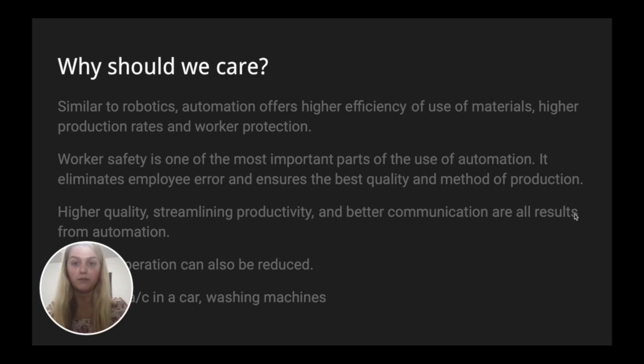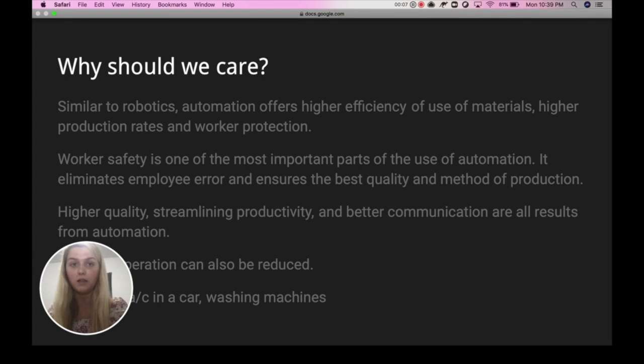Similar to robotics, we have automation, which allows for more efficiency in carrying out tasks. These are also used to make humans' lives easier, like when you need AC in a car, or washing your clothes. A washing machine is an example of automation as well. And this also offers the ability to eliminate human error, so it allows for more precise manufacturing as well. Automation is commonly used today and is very important in production.